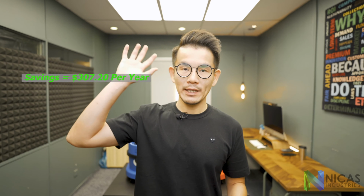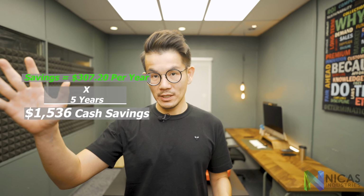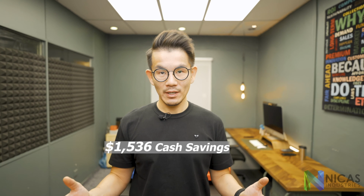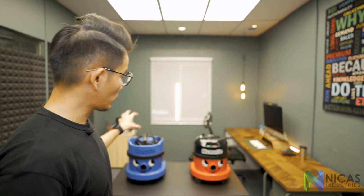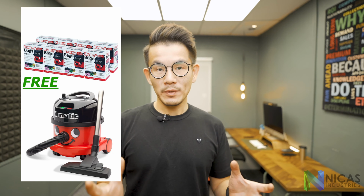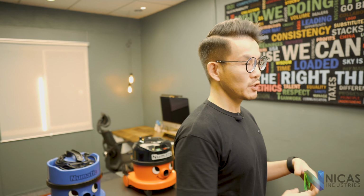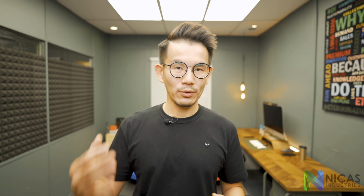But if you multiply that by 5 years, you are saving $1,536 for 5 years. So in other words, you are getting one of these vacuum for free, plus all the replacement bags from the savings if you are buying a 1200 watts vacuum today. So it may seem more expensive to invest in the Numatic 620 watts today, but in 5 years, you will get back your saving from the electricity bill itself.